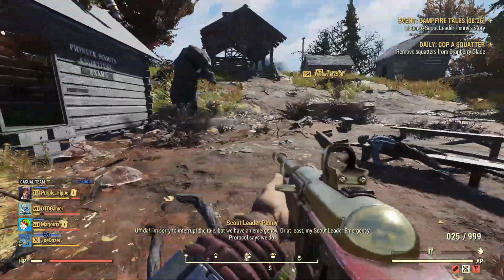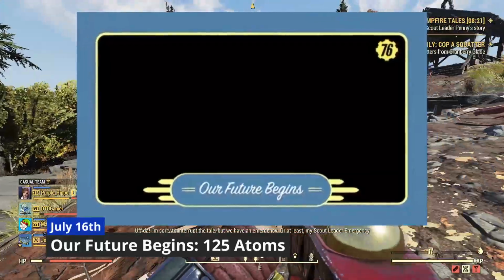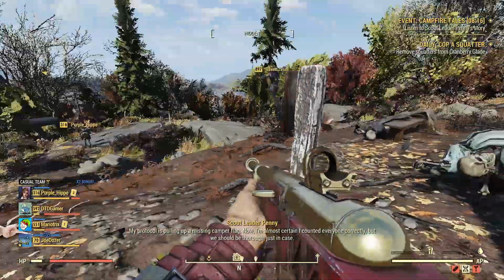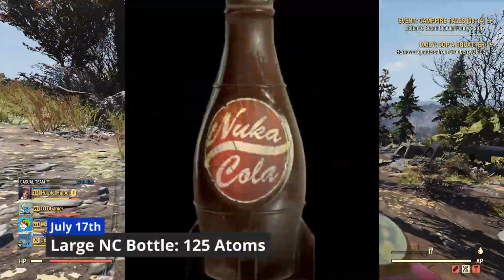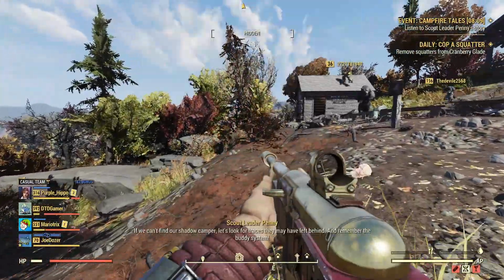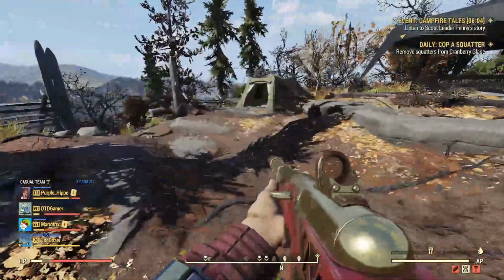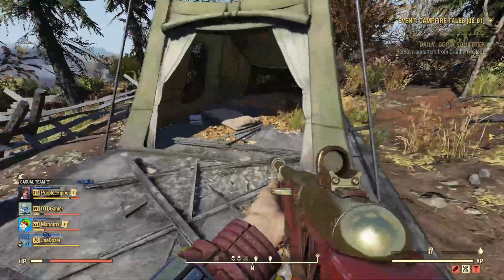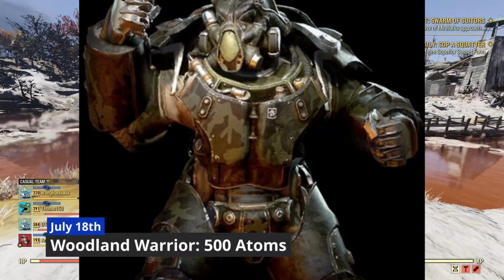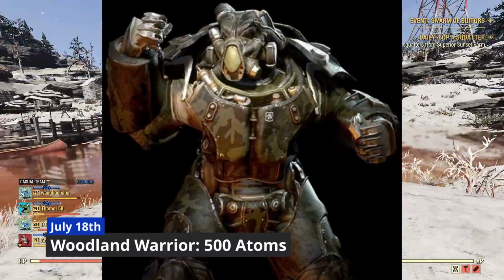Following that, we have another frame coming in, and this is going to be the Our Future Begins frame for 125 atoms, July 16th till July 17th. After that one, we have a camp item coming in, and that is the large Nuka-Cola bottle, available for only 125 atoms. I can't remember if I actually have this on PC, but if I haven't, I'm definitely going to be buying this one. Really cheap and a pretty solid item, and that's available July the 17th to July the 18th. Then the final one for this week is going to be the Woodland Warrior Power Armor paint set for 500 atoms, available July the 18th to July the 19th.